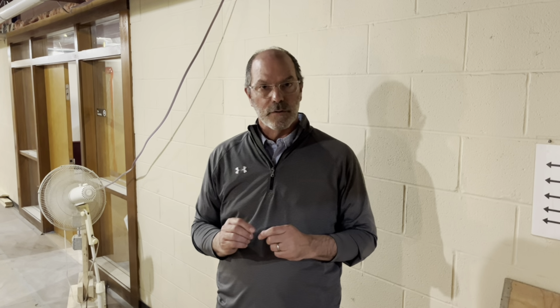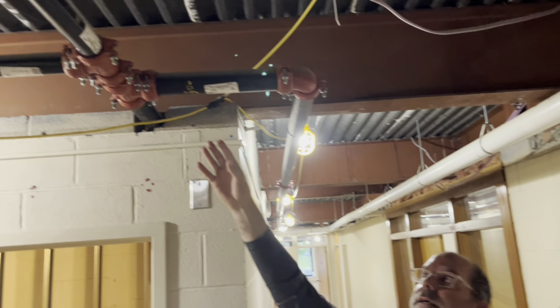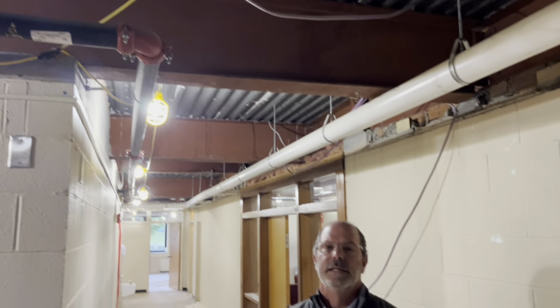As we stand here in the hallway, I want to point out one particular element of our project which is really important for folks to understand is happening. Right up here above me is new piping, which is part of a new sprinkler system being installed throughout the entirety of the building. Now these are costs that have been absorbed by the larger project, by Hearthway. These are not expenses being absorbed by the church, but we're getting the benefit of that.